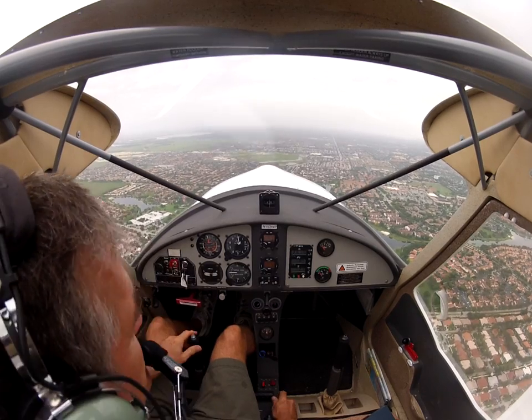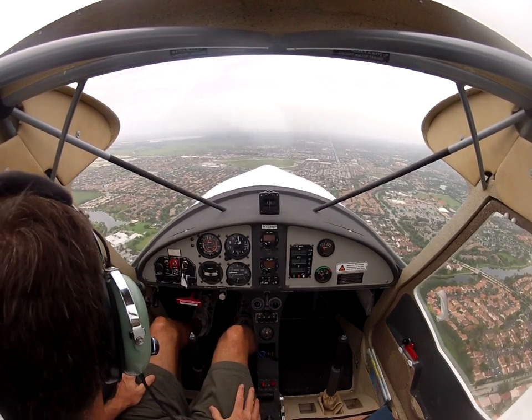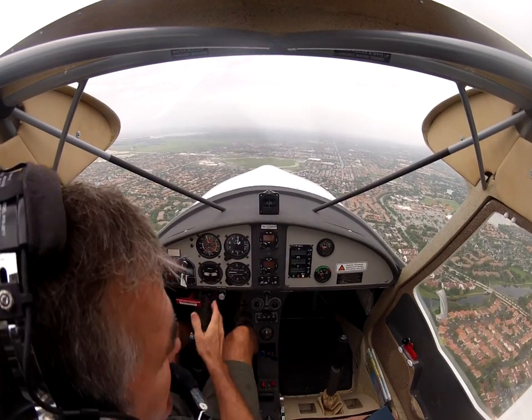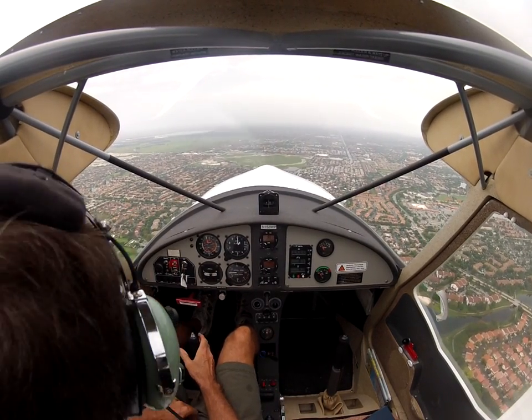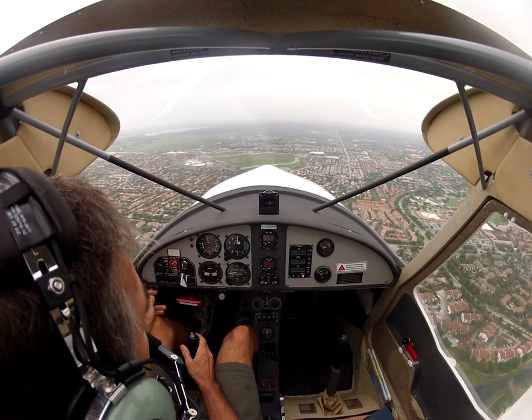Very good. So as you know, in the pattern, anytime you find yourself varying either side of altitude or airspeed, it's all about how you make your adjustments, knowing where you have to be, and then making the appropriate adjustments to get back to where you're supposed to be.